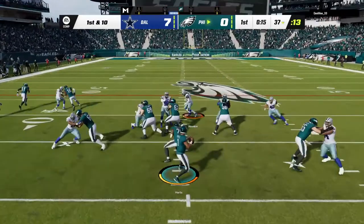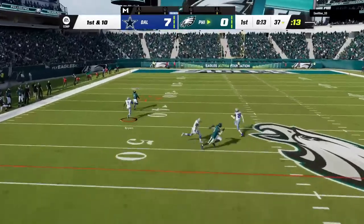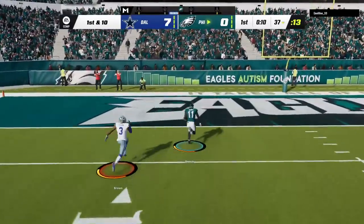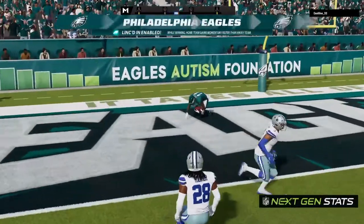They go play action with Hurts. And this will be caught at the 30. Touchdown!